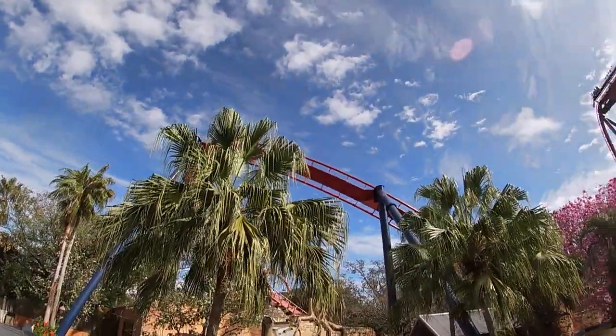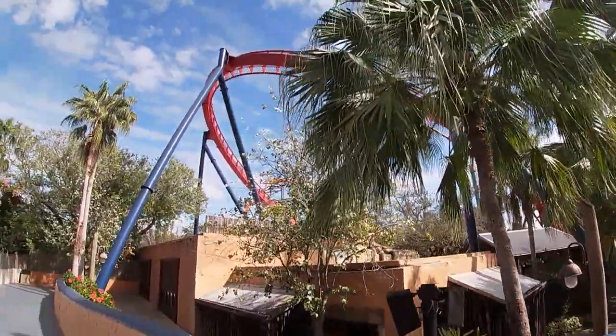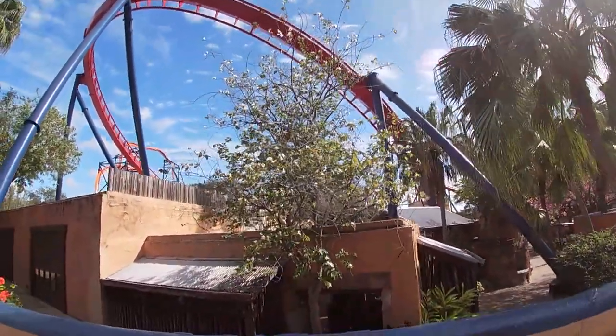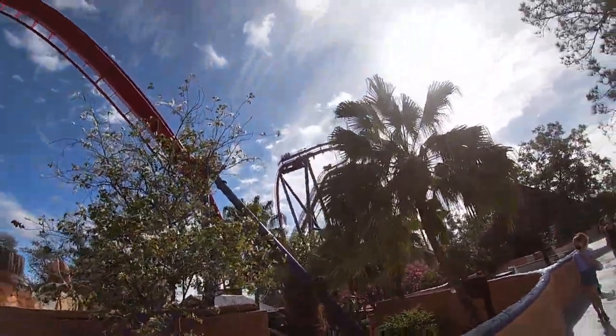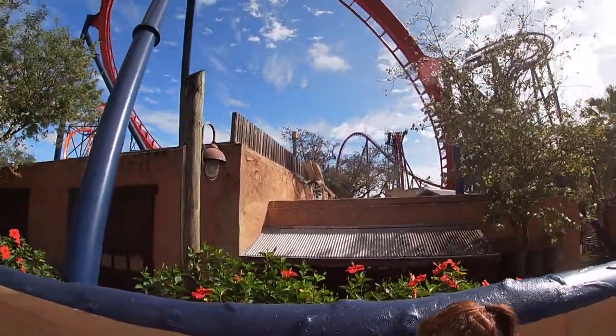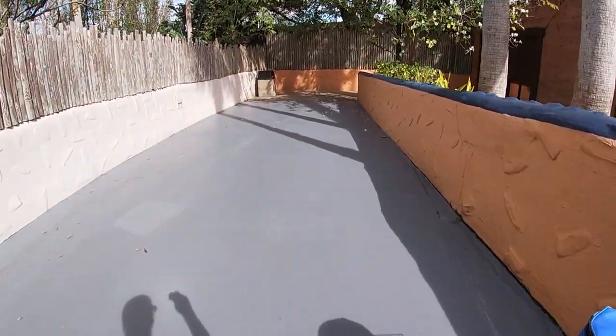And you have Sheikra coming over the smokehouse. You got tigers in the background. Falcon Fury. More Sheikra.